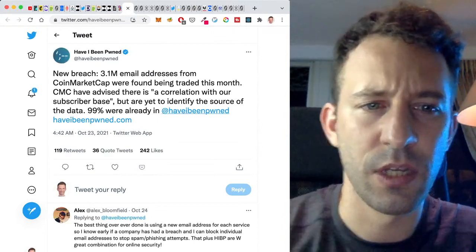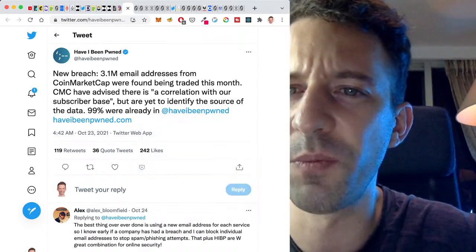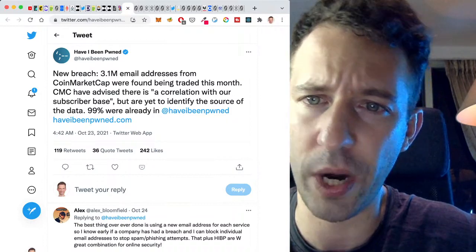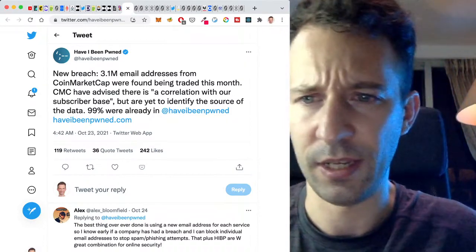Then some hack coming from CoinMarketCap. There are more than 3 million emails coming from CoinMarketCap that are traded on the black market. So be careful there.